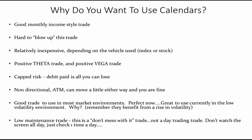They're non-directional. Again, you don't have to have a theory. It's actually better if you don't have a theory or a feeling, am I bullish, am I bearish? You go into these neutral. Great trade in most market environments. They're really perfect now with a low volatility environment, and it's a low maintenance trade.